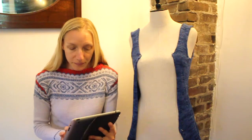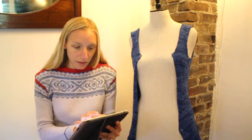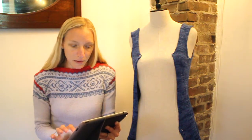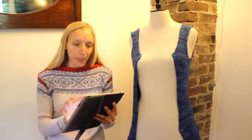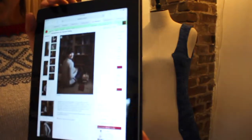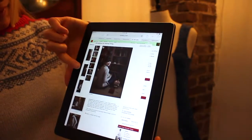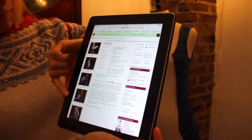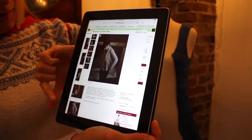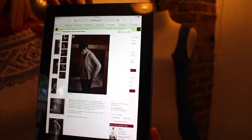And let me show you, for those of you who haven't seen Georgetown, this is a Hannah Fettig pattern, and this is what it looks like. It's become a fairly iconic sweater, I think. And I have my iPad today, so hopefully the pictures will come out a little better. Let me show you this guy. Where are you? This one. So you can see it's an open front cardigan, really relaxed and chill.